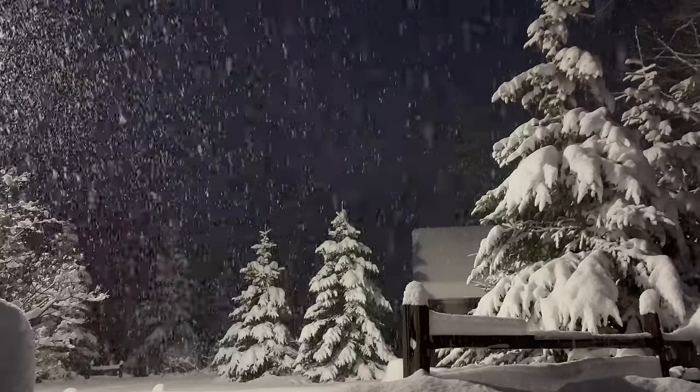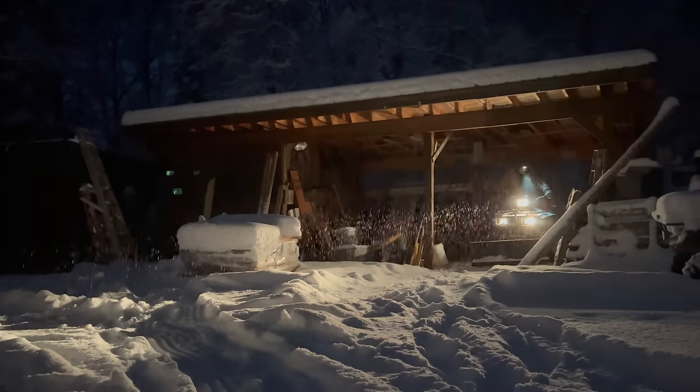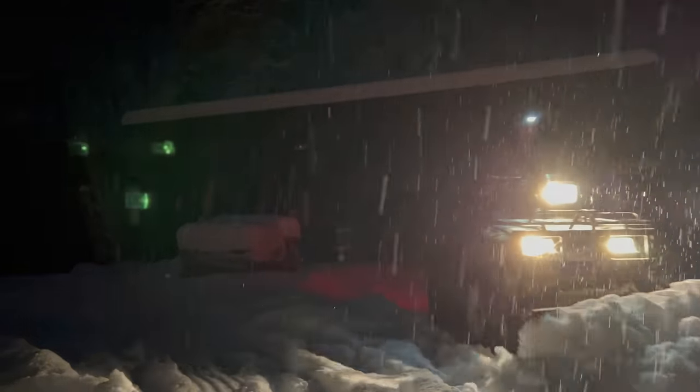Welcome, friends, to a day filled with the crisp, wintry magic of Alaska. Oli and I had this plan for some ice fishing, but of course, Alaska had its own agenda. We woke up to more unexpected snow, and before we could even think about setting up our fishing gear, it was time for more snow removal.